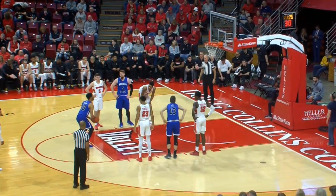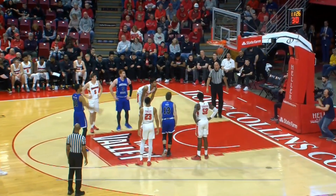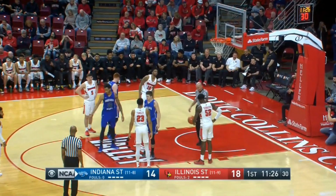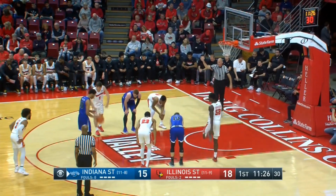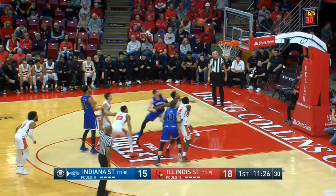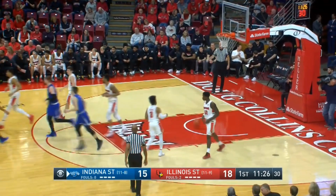Illinois State has kind of made that adjustment. They've gotten more aggressive against the zone of Indiana State. They've gotten a nice start here from Christian Williams. 6 threes on the year. Tim, you pointed that out when he hit his first. He's 2 for 2 from 3 here to start this one today.